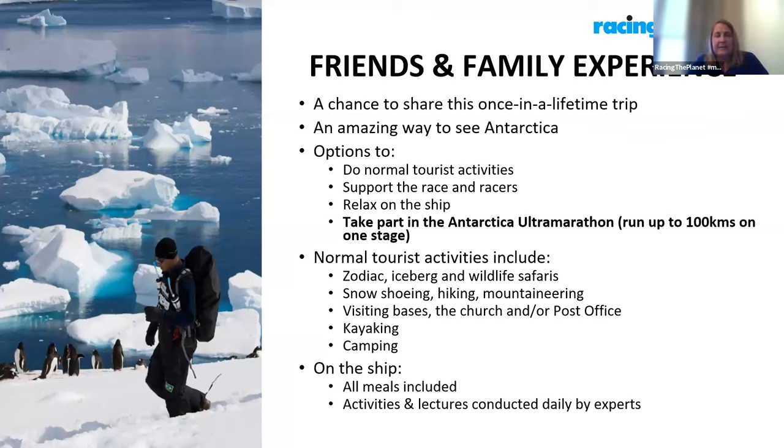The friends and family also have all of the meals included for the week. So basically, it is exactly what those taking part in the Last Desert get.